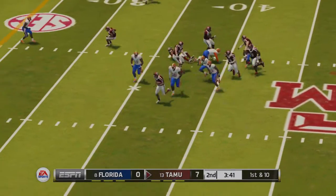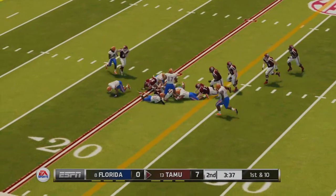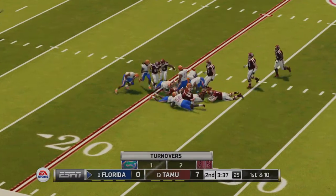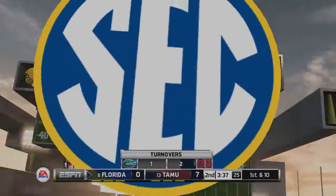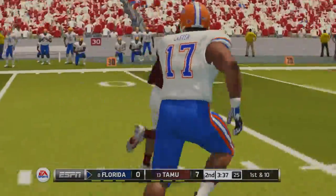Now he's scrambling. It's a fumble. Recovered by the defense. A lot of the guys in the defensive backfield are ball hawks, and the safety showed it there by pouncing on the football.